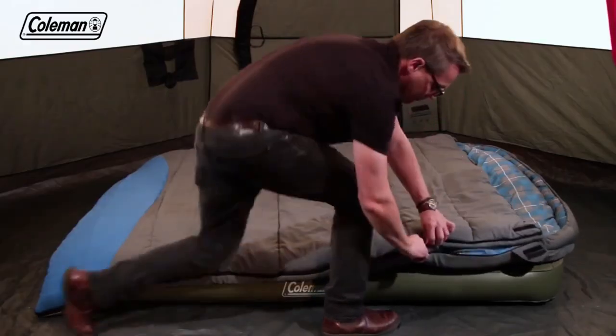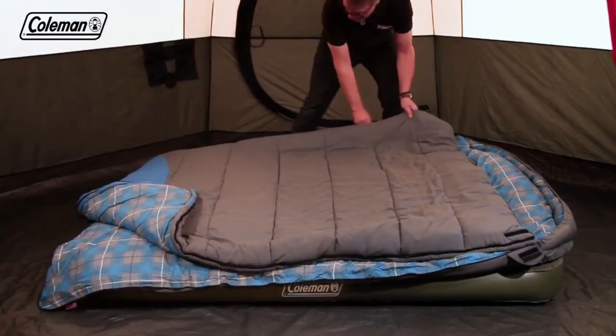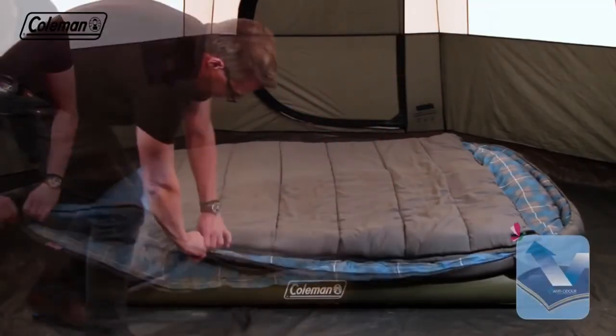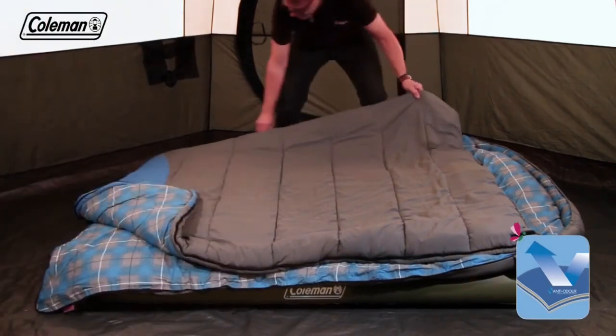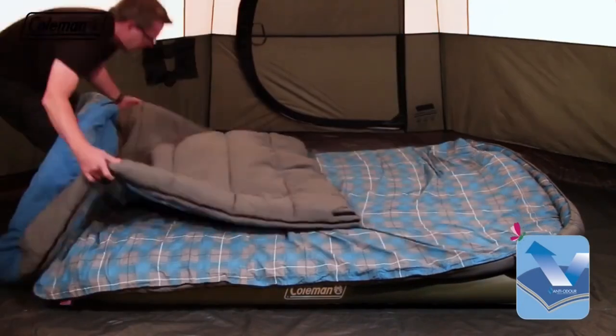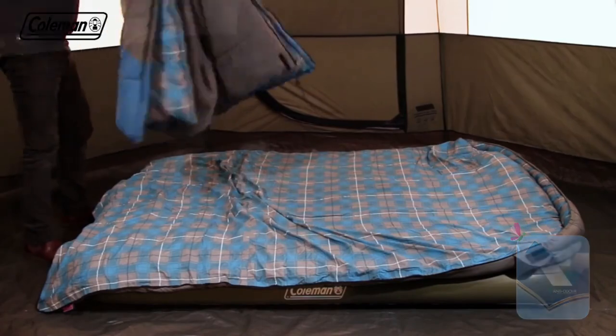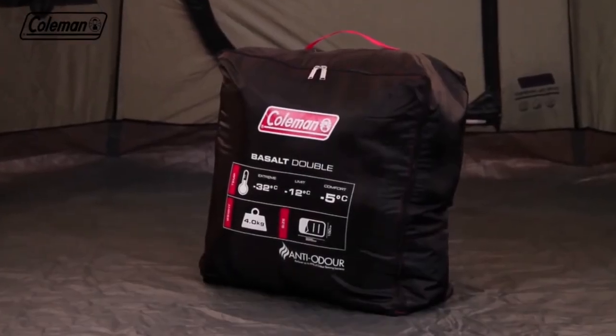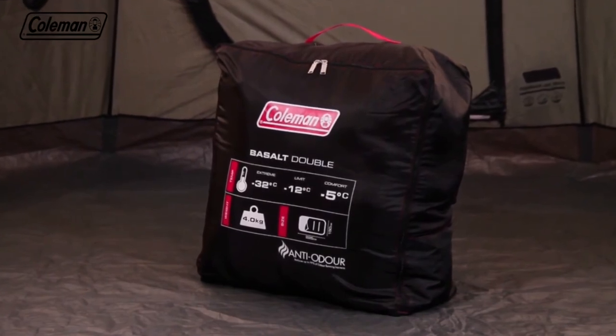Two independent zippers make it easy for getting in and out for both campers. While the anti-odor treatment will keep the Basalt staying fresher for longer, when you do want to wash it, the sleeping bag separates into two pieces for easy machine washing. At the end of your trip, the handy rectangular carry bag with handle makes it easy to pack up the Basalt Double for transport and storage.